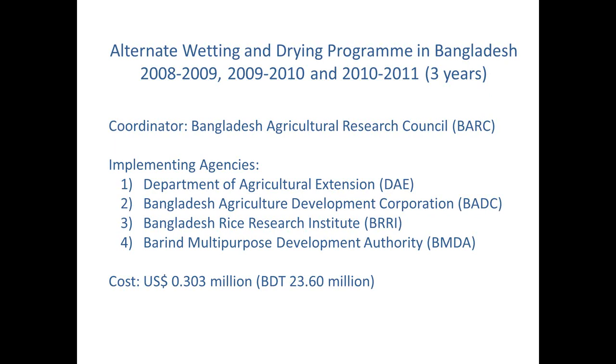This Barind is a different type of area in Bangladesh. It is a very old geologic arrangement. It is not plain land. It is a different type of land. Earlier there was a lot of water stress, but they have extensively used the groundwater. So this Barind Multipurpose Development Authority was also a part of this 3-year alternate wetting and drying program in Bangladesh. So next, please.